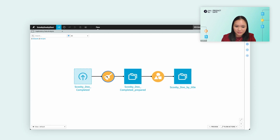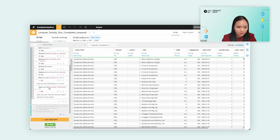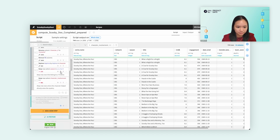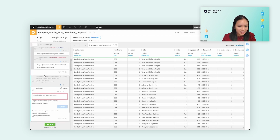So the first thing I want to show you is the feature called AI Prepare in Dataiku. So these are the steps that I used to do some initial aggregation, including some filtering over here that I did. What if I wanted to use AI Prepare to do this filtering? I'm actually going to turn these off over here. And when I click on AI Prepare, essentially what it allows me to do is type in a prompt. And then Dataiku is going to generate the steps of the prepare script that are needed to execute that prompt.